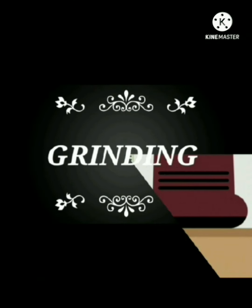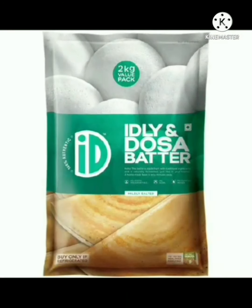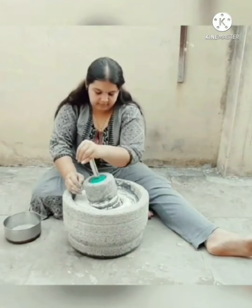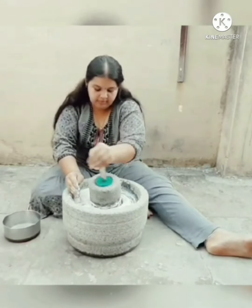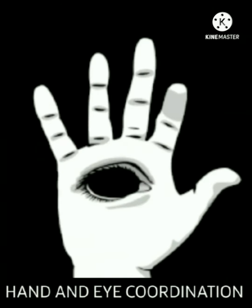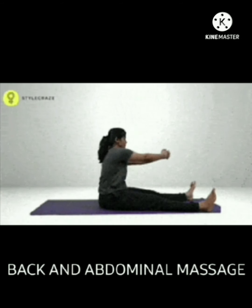Now we shall see about grinding. Nowadays, preparing batter or flour is just a matter of switching on the button or just ordering the ready-made mix. But do you know how our ancestors prepared it? It's either by sitting in a squatting or leg stretched pose with a grinding stone in front. It requires a lot of practice with precise coordination and swift hand movement. That is, with one hand the stone is rolled and with the other the slipping out batter is pushed into the hole. While using this tool, our upper body is in continuous motion and the sitting posture gives a nice stimulation to the lower body. And the hand and eye coordination is also improved. When it comes to the chakki pot, our abdominal organs are given a nice massage by the intense hip and hand rotation.